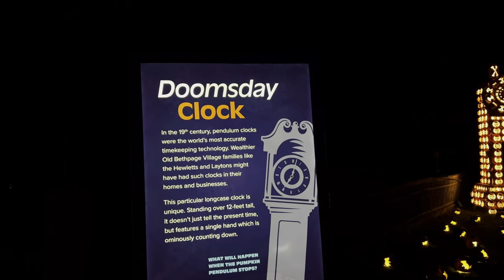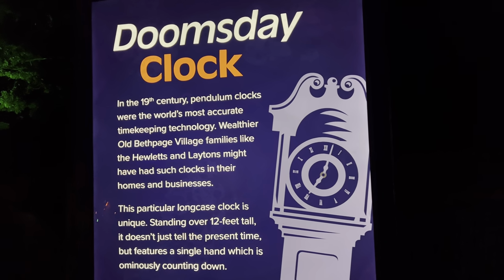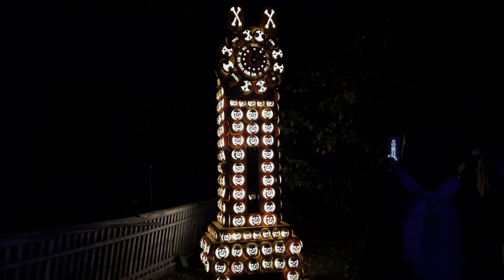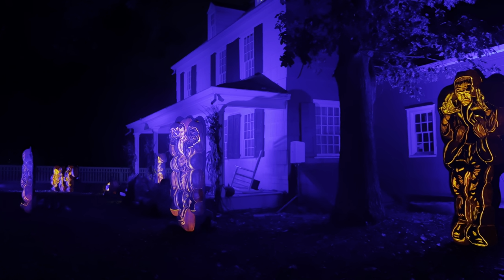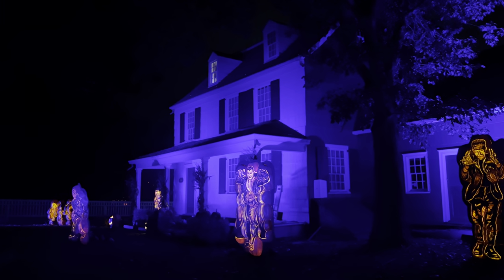Here. A bit weird. Domestic clock. And this is the history behind that clock. And here it is. Oh my gosh, look at that. There are so many small kids visiting this place as well.